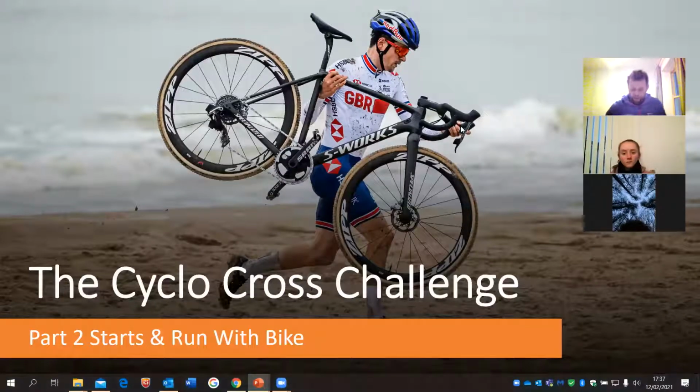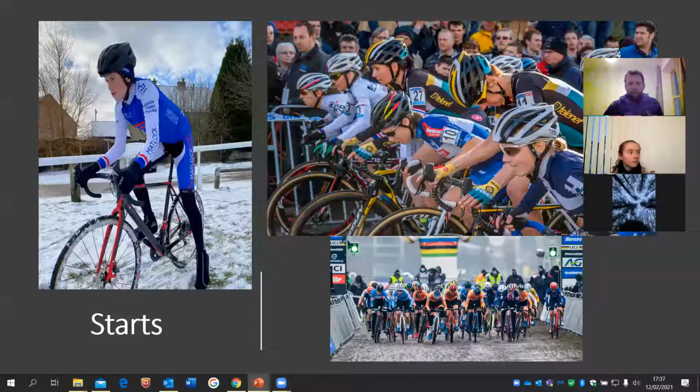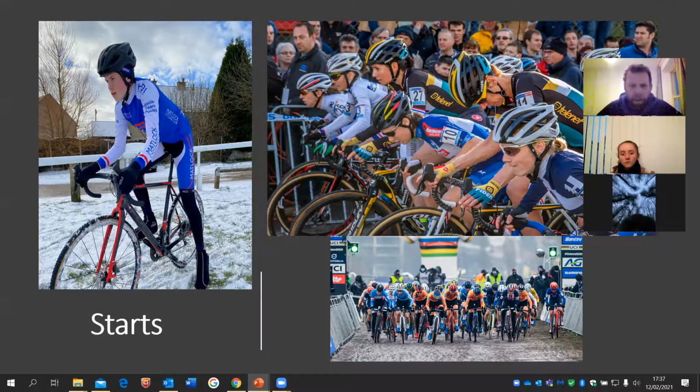Okay, so let's look at starts. First of all, let's talk through these techniques. If you look at the boy on the left-hand side in the snow this week, he's in the ready position, with hands on bars, ready for the go, and he's in the seated position. Now, there's an option. Some people like to be seated, some people like to be standing. Personally, and from a coaching perspective, I think seated is better because it gives you a better reaction time to get your foot that's on the floor into the pedal, and it seems to be a quicker, more efficient model.